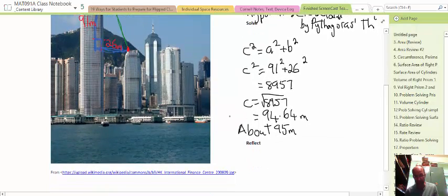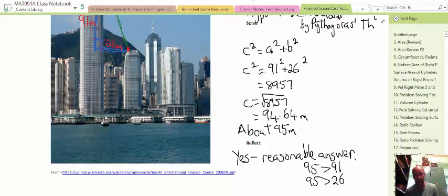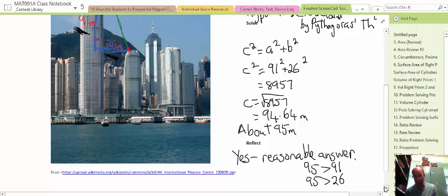Reflect. Does the answer make sense? Does it seem reasonable? Yes, it does. One thing that's reasonable about the answer of 95 is that it's bigger than 91, which you can see back in the diagram up here is one of the shorter sides. 95 is also bigger than 26, the other shorter side. It's a reasonable answer. And one other thing you could think about, he might need a bit more than 95 meters if he needs to tie it down or something else. So certainly 95 at least. So that's how much cable Batman needs.